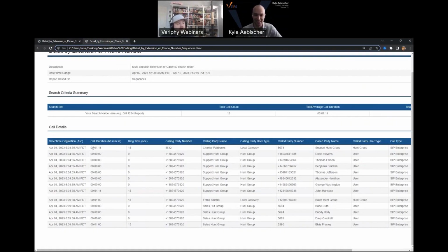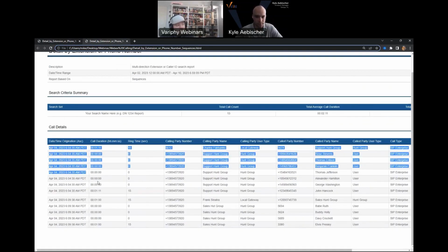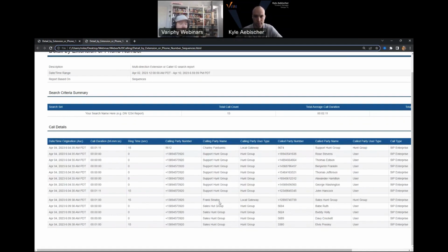And then this report here, this is looking at the sequences. So the call records right here are one call sequence. So we can see that Frank, somewhere in here, was part of this call, and he's also part of this call down here. So these are two separate calls.